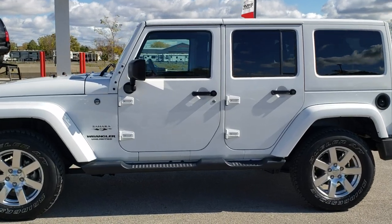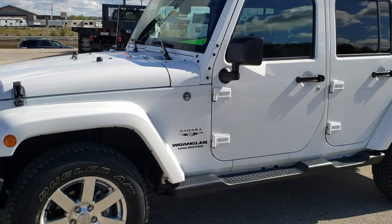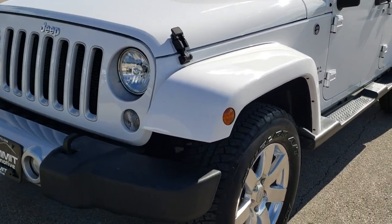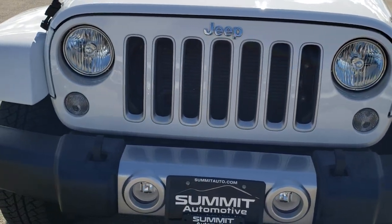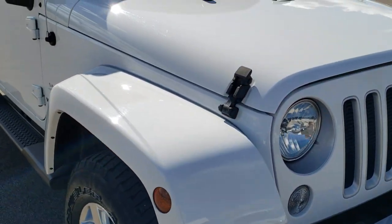This is stock number 10353. We are here at Summit Automotive in Fond du Lac, Wisconsin, your new and used Jeep headquarters. Today we are checking out this super clean 2016 Jeep Wrangler Unlimited Sahara.